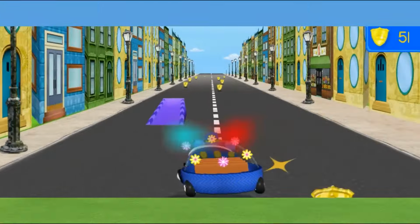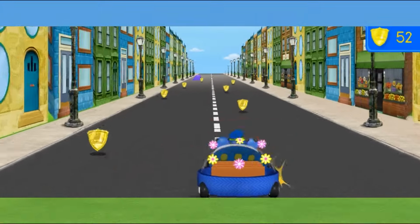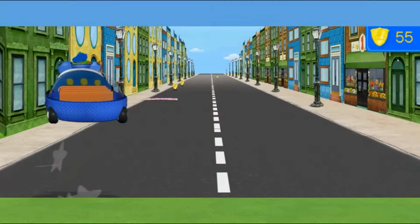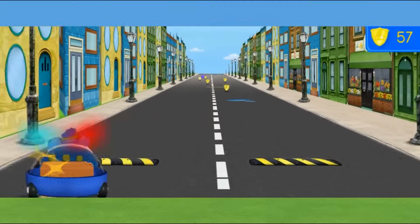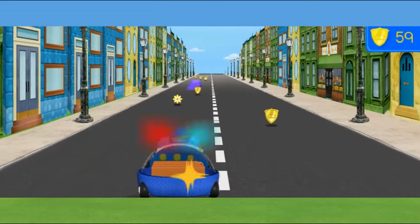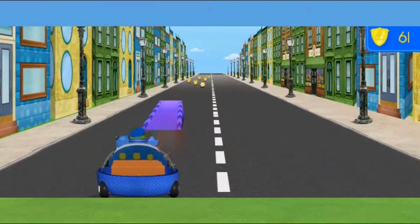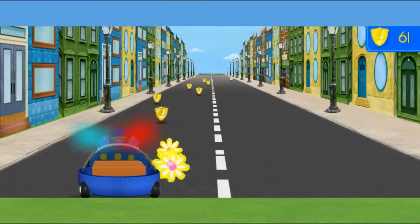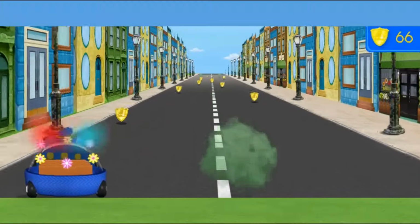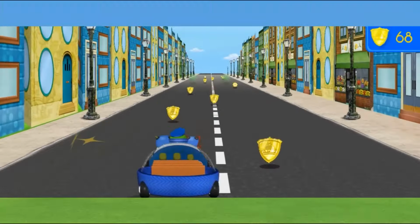Use your ramp. Drive over it. Speed bump ahead. Watch out. Yoinks a doinks. Sizzling circuits. A stink cloud. Woohoo! You got one.